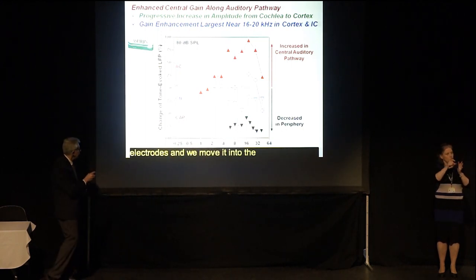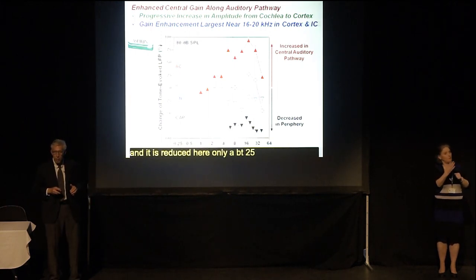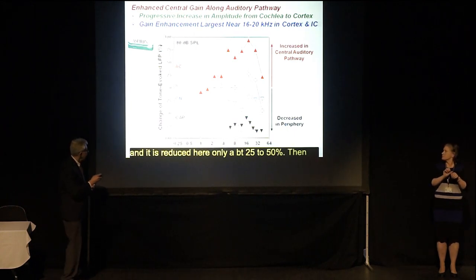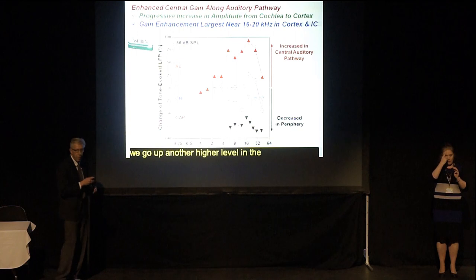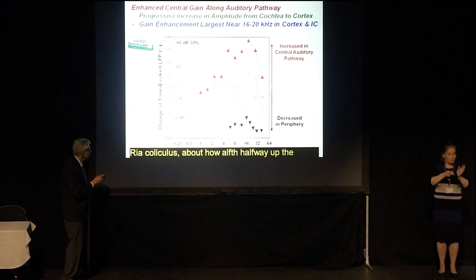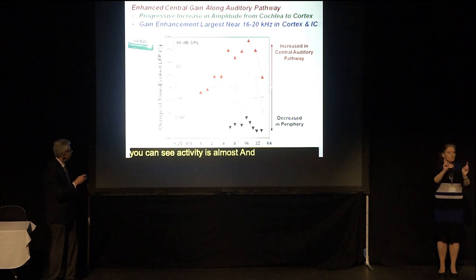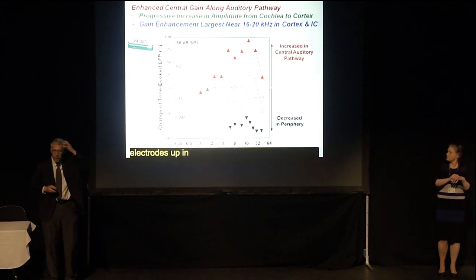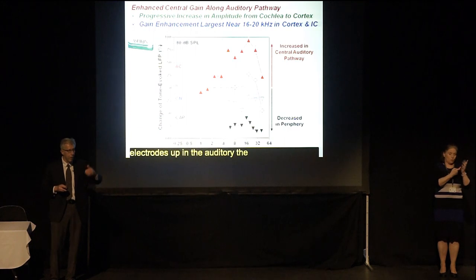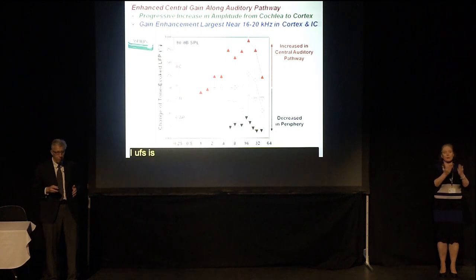We record from an area called the cochlear nucleus. We also see a reduction there, these blue lines, and it's reduced here only about 25 to 50%. Then we go up to a higher level in the brain, the inferior colliculus, about halfway up the auditory pathway. We record activity there, and you can see the activity is almost back to normal. And then we put our electrodes up in the auditory cortex, the final end stage of the processing system, and you can see the activity is even greater than it was before we gave the drug.